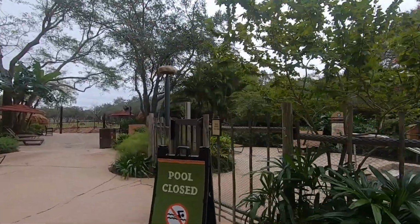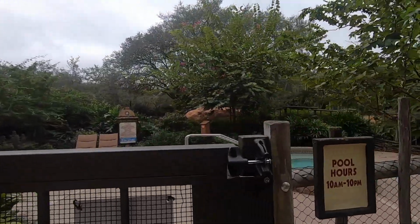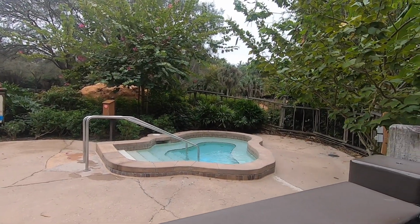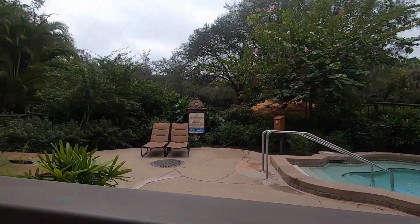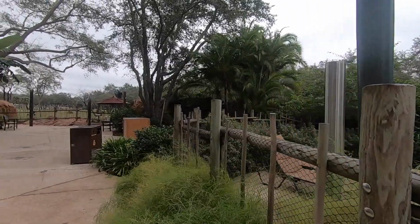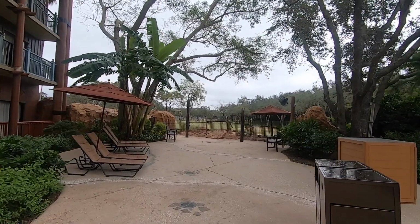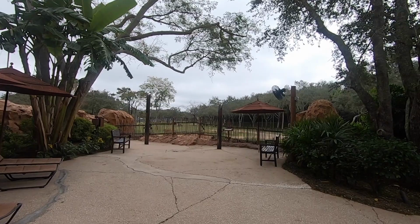And here is one of the hot tubs here at the Jambo House pool area. So kind of a smaller hot tub, but I do like how it's tucked back away from the pool area and amongst the bushes and trees. Very nice. And there is a shower there to shower before you get in the hot tub. And then continuing down this path is another overlook to the savannah, so you can be in the pool area and see some animals as well.